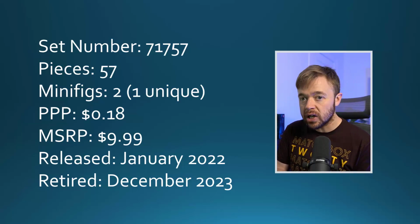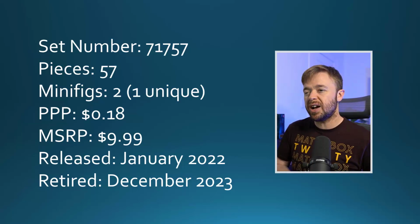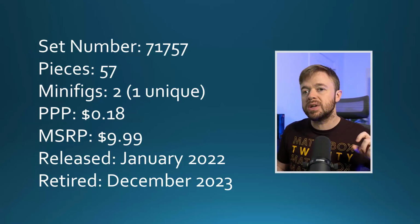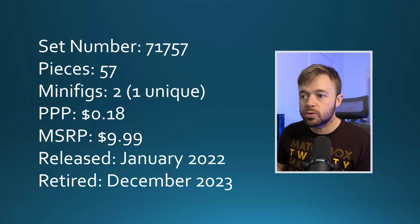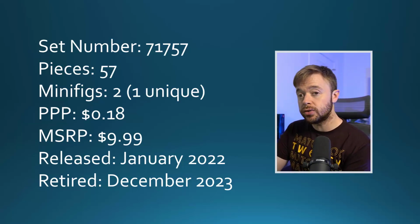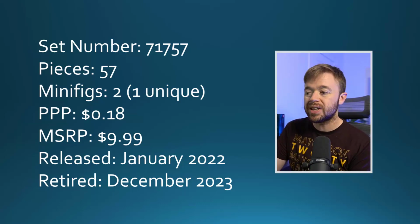Now that's a little bit high on this set. Of course, when you have those lower price sets, sometimes you can have higher price per piece because of the number of minifigures, and the minifigures can typically be a big important part of why the price is what it is. Now, it's still a cheap set. It's a $10 set, and it was released in January 2022, retiring the end of December 2023. That'll be a 2-year shelf life for this mech set.